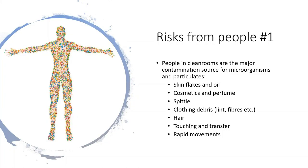And people in cleanrooms are a major contamination source for microorganisms in particular because of the natural process of shedding. And shedding is manifest in skin flakes and oils from the skin, cosmetics and perfume, spittle, clothing debris, so with organisms attached to lint, fibres and so on, hair, the act of touching and transfer, and by the relative speed of movement. So there are a number of ways that people are a contamination contributor on a high scale.